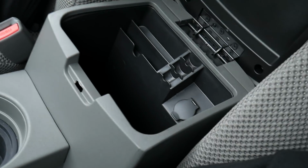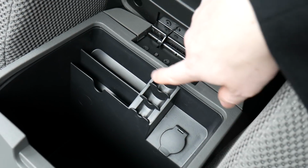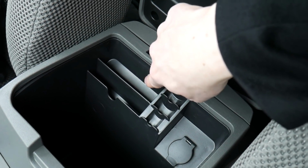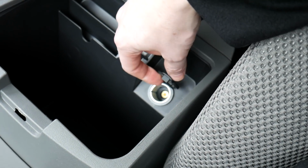It opens up to reveal a pretty large storage area. It's also got kind of this modular storage system that looks pretty much perfect to keep maybe some business cards and some change, and then you get an additional power port right there.